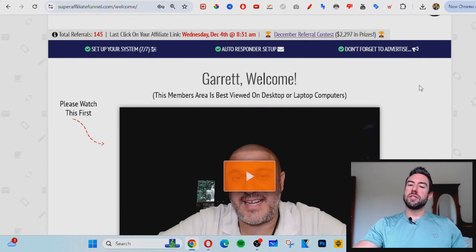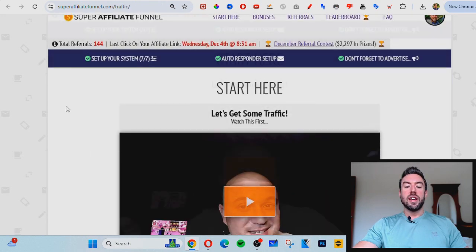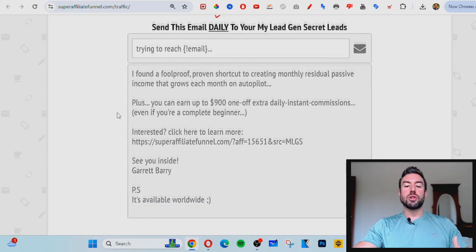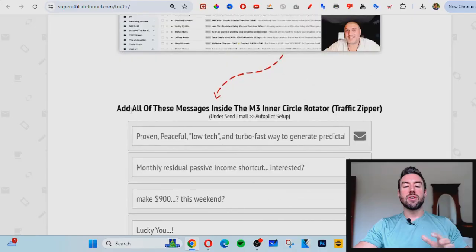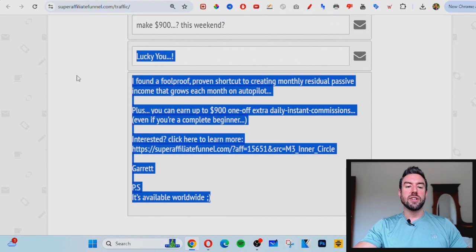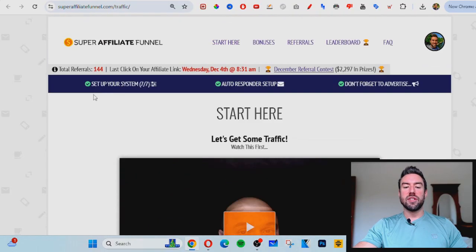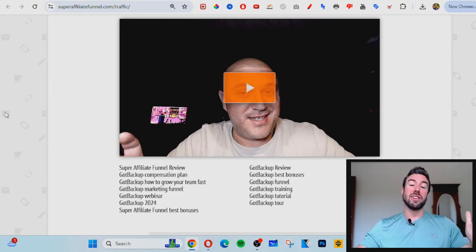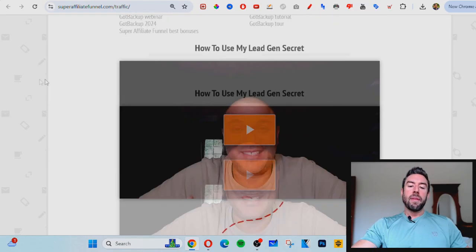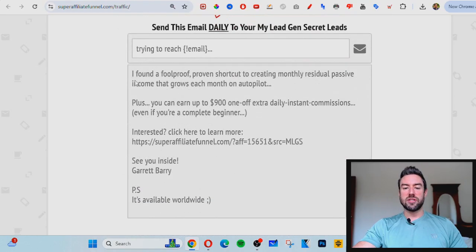Now, the last step is once it's set up, and this really does not take long at all, you just go to this third tab here, don't forget to advertise, and he'll walk you through training on how to get traffic. Okay, literally he gives you exactly, and even like email swipes that you can send. Okay, making it incredibly simple. This video right here is more about like YouTube, using simple free organic YouTube videos, kind of like what I'm doing right now in this video. How to use My Lead Gen Secret, okay, if you want to use that specific source.